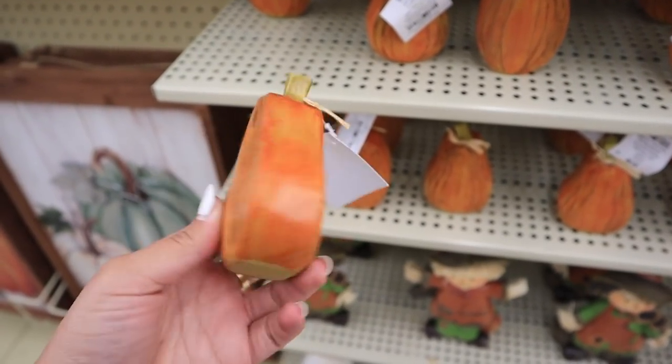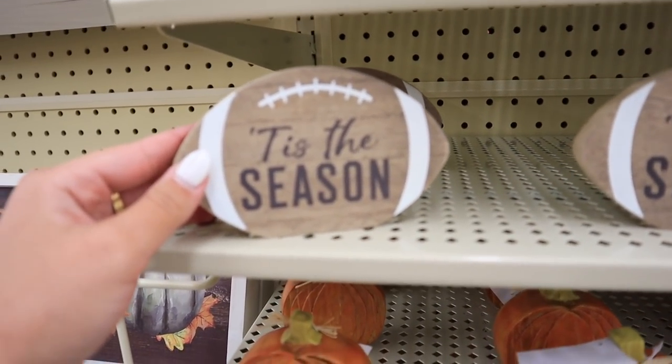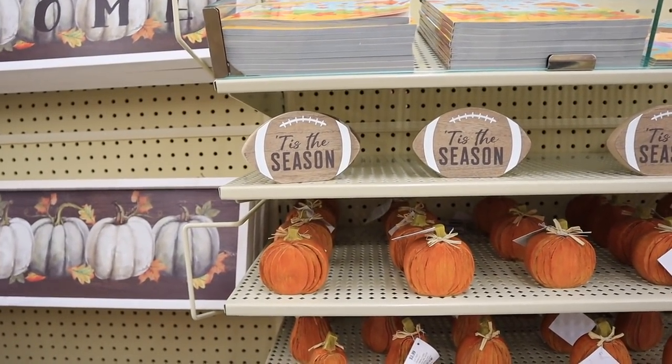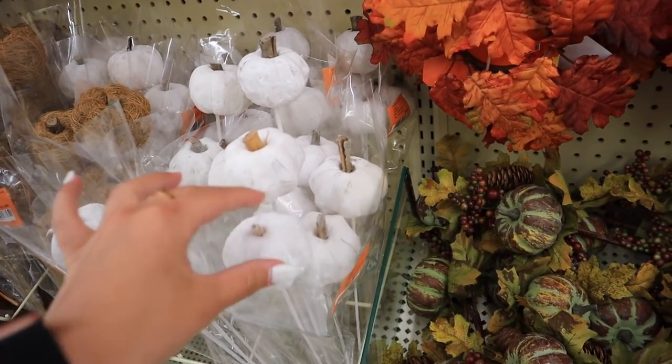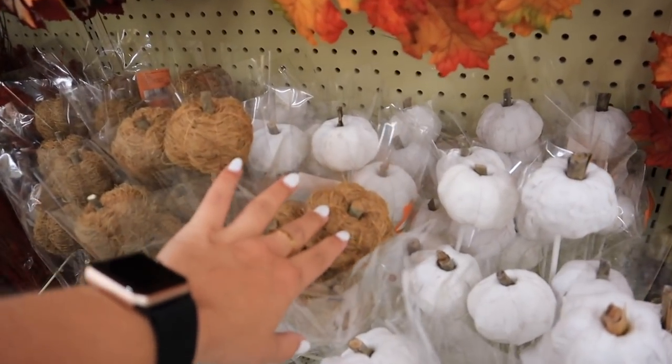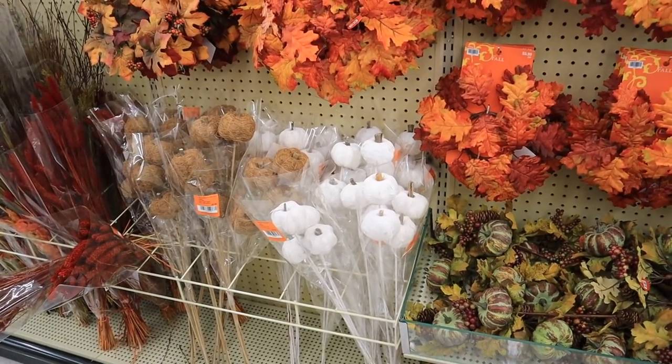I mean, these little wooden pumpkin gourds are actually really cute, and also I never thought I would be saying this, but I cannot wait for football season. And these little white pumpkins are really, really cute too. I could easily throw these in with my pampas grass or these ones and make it into fall decor.